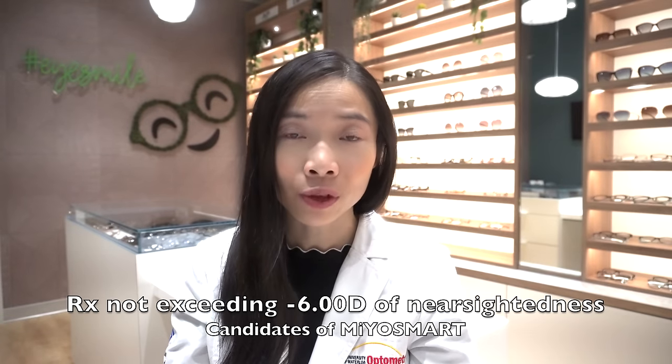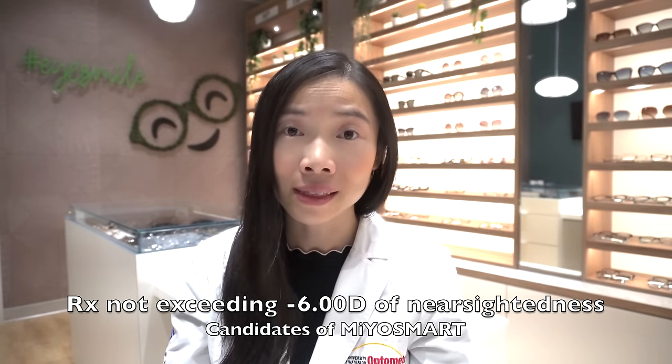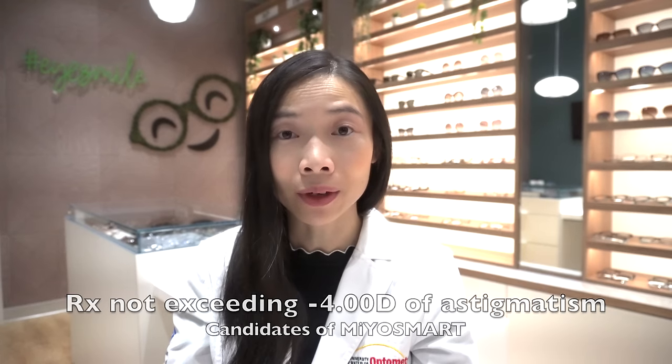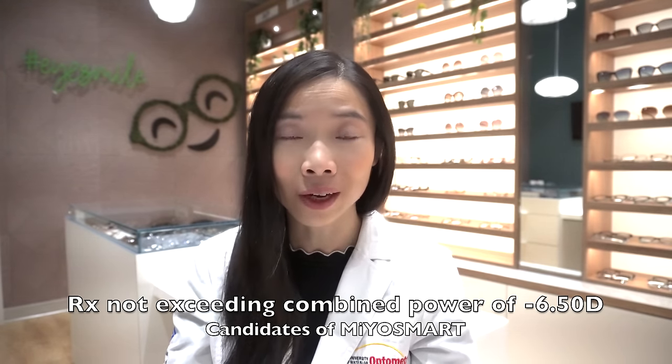The child's glasses prescription also must not exceed -6 diopters of nearsightedness and -4 diopters of astigmatism for a combined power of -6.5 diopters. In short, with the science and understanding we now have about nearsightedness control, rather than rushing to fill your child's next updated glasses prescription in traditional glasses, you may want to consider filling it with MiYOSMART lenses, especially if nearsightedness control is a top-of-the-mind priority you have for your child.